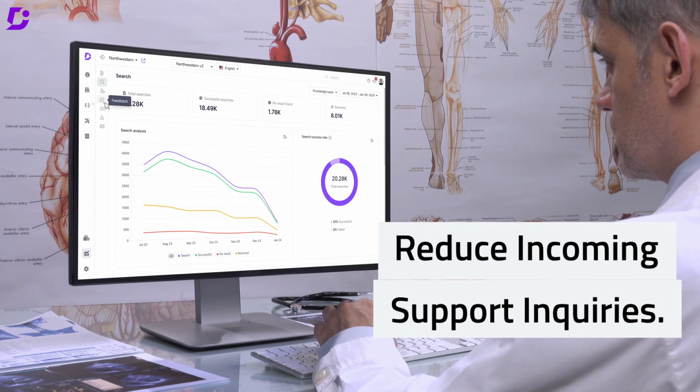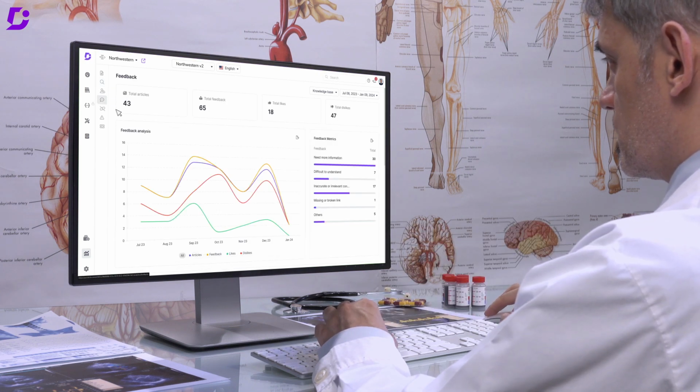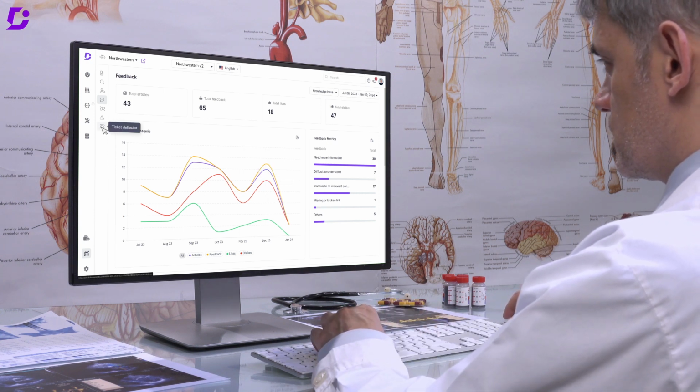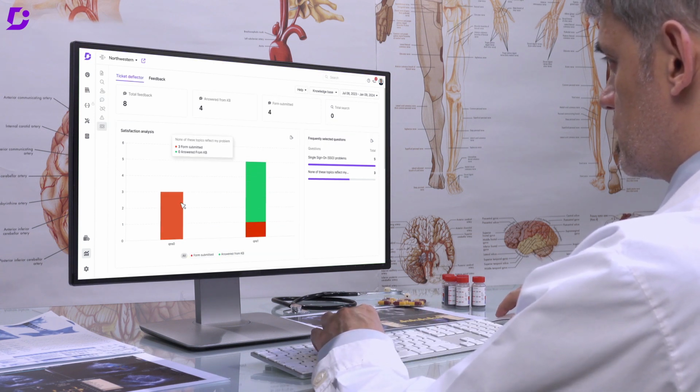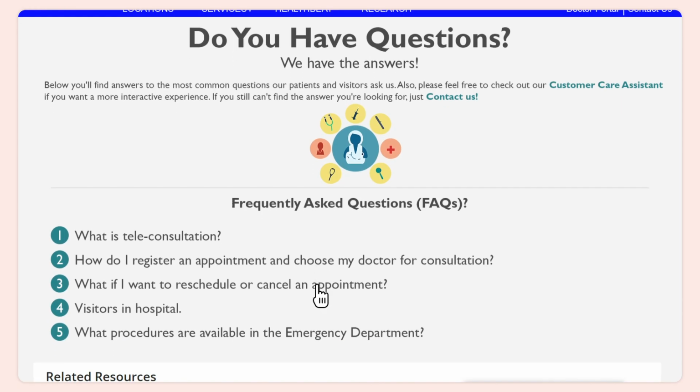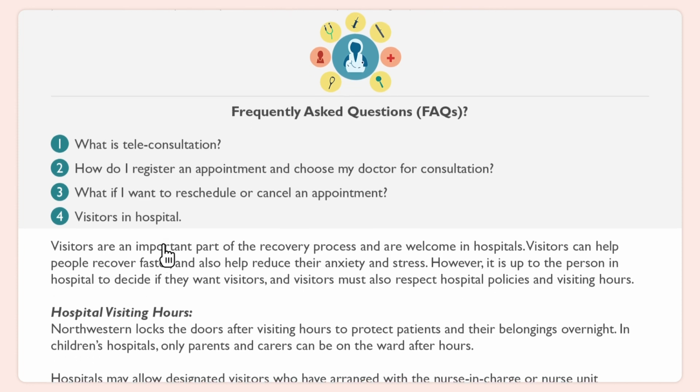Reduce your incoming support inquiries. There is much more to documentation than just sharing information with your readers. It can also encourage them to self-serve. As a result, your documentation can help your medical workers or patients solve their daily queries independently. The result is reduced support ticket inflow.